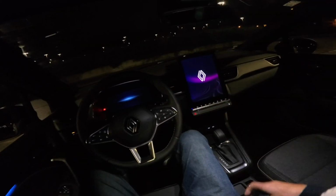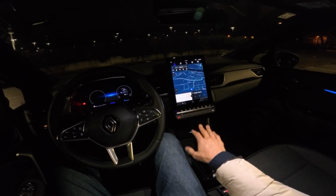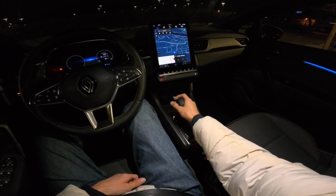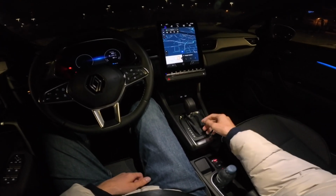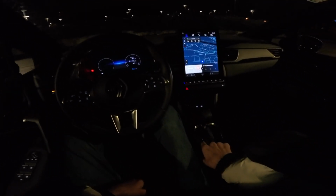Now we do also have a new infotainment powered by Google, and it's much faster. The navigation works nice and fast as well. Now in this trim we have this lever. We don't have that flat one, but also these do not illuminate, but it didn't illuminate in the petrol as well, so they do in the Symbioz.